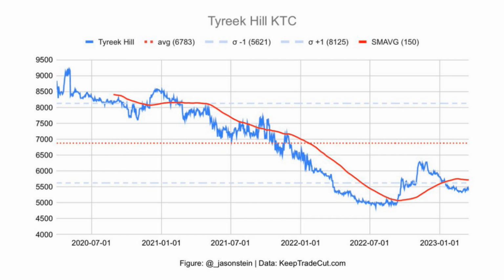So you can see in this chart, Tyreek Hill falling from 9,000 all the way to 5,000, and last year bouncing from 5,000 up to 6,000, but then coming back down. You can actually see his blue line crossed back through that solid red line, 150 days. So where there was hope to the upside, now it feels like a little bit of hope is gone. Now, if he has another good season next year, I can see his KTC price bouncing back up to those mid 6,000s that we saw at last year's prices. But I feel like that's sort of capped. That's sort of the upside.